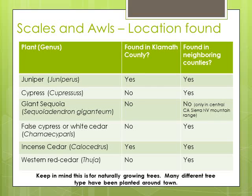This is just a table of whether the plants with scales and awls are found native in Klamath County. And again, you could see other plants of these planted around town, but the junipers and incense cedar are found native to Klamath County. The other plants with scales and awls are not native to Klamath County, but again, you could find them growing around town.